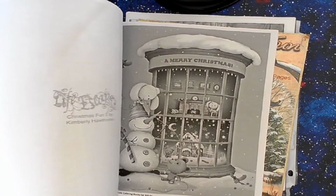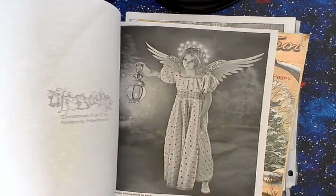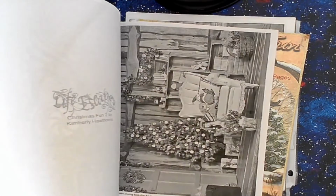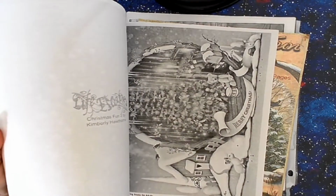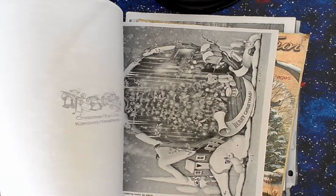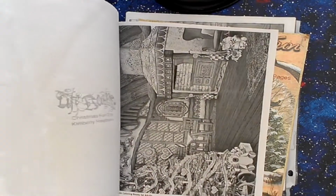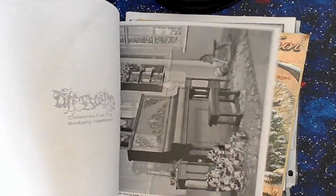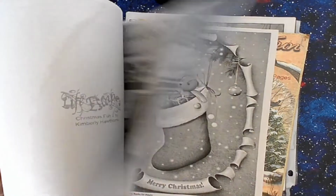The company name is Life Escape, if you want to look her up online. You can also go to www.coloringbooksforadults.shop, and you should be able to find her there as well. I do believe I have colored that one last year.